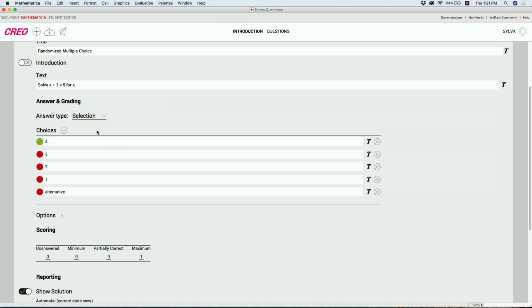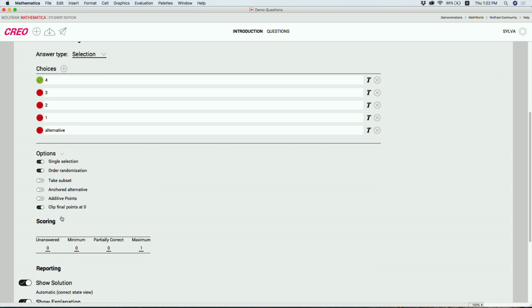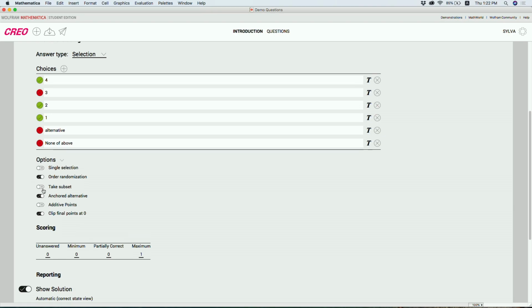Jessica showed this, where you have these alternatives, and you can then go to the options and do something like take a subset. So you can put in a question pool, and every student only gets 5 out of 100 questions from your pool. You can make it multiple selection, so you can say 2 or 3 are correct. And you can have a none of the above default answer and things like this. So this is our approach to keeping it as simple as possible, but still having the flexibility.